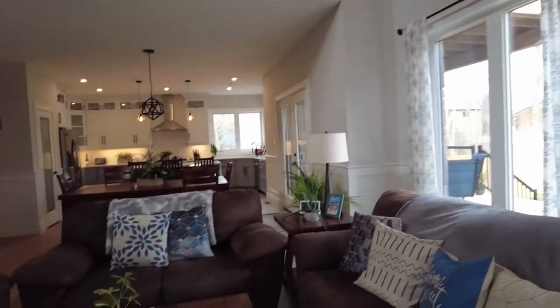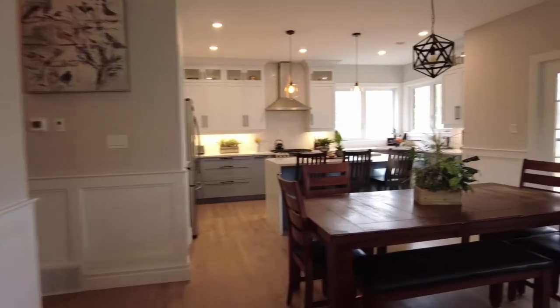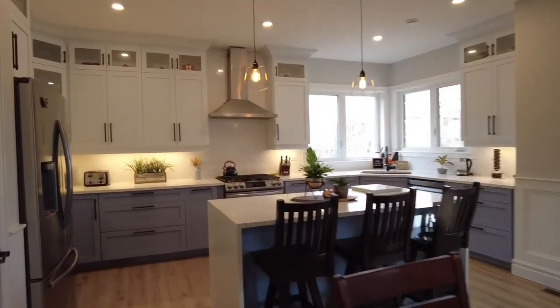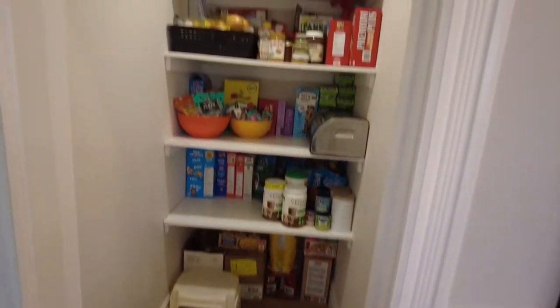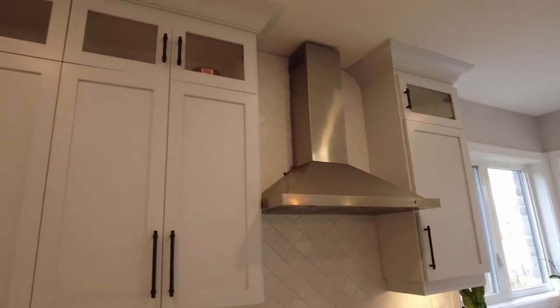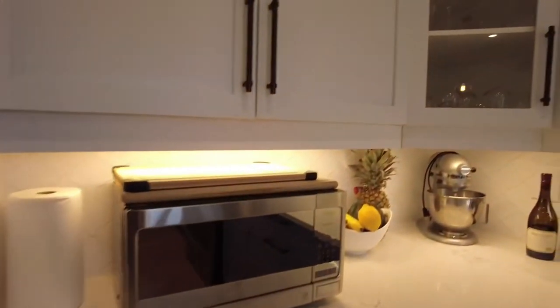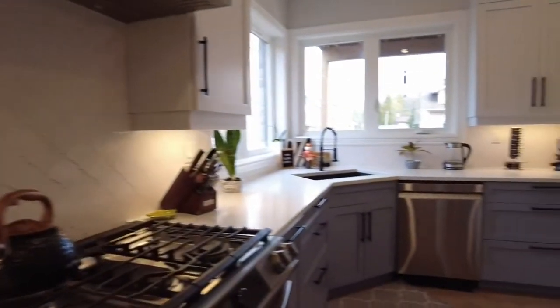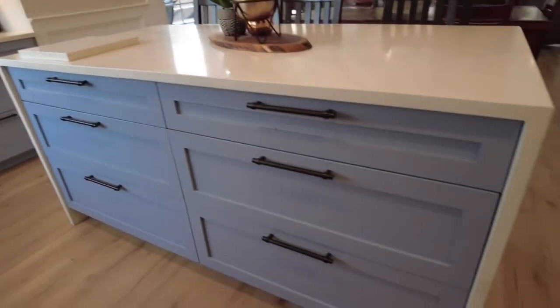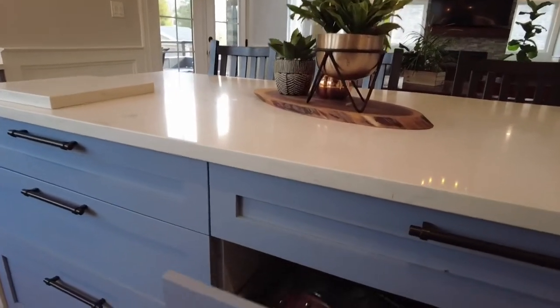Large windows. Beautiful great room into the dining area and this fabulous kitchen. Custom cabinets, all high-end appliances. You've got a walk-in pantry. Automatic lights. Quartz countertops. Gas range. Beautiful range hood. Again, the high-end appliances. See what's inside your fridge while you're grocery shopping. The center island has all kinds of cabinet space, big pull-out drawers. They pull right out.